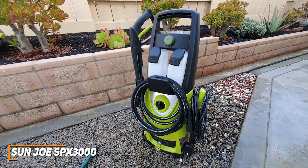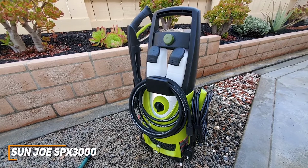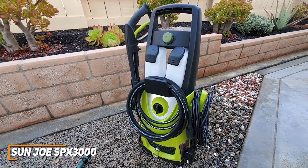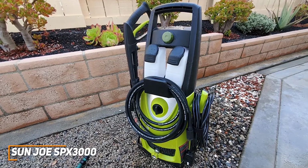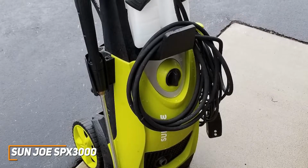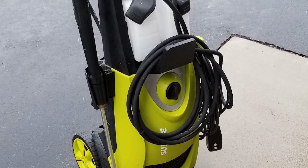The Sun Joe SPX 3000 doesn't offer the cleaning power of premium options like the DeWalt DXPW 3625, but it provides several versatile accessories and impressive cleaning power for a much more reasonable price. This is an ideal option if you don't want to splurge and would prefer a powerful option that can get the job done and provide solid bang for your buck.